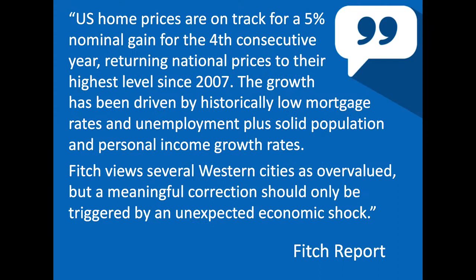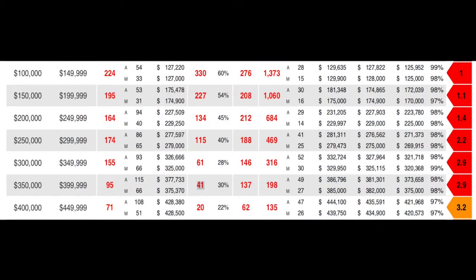According to the Fitch report, U.S. home prices are on track for a 5% normal gain for the fourth consecutive year, returning national prices to their highest level since 2007. And that is good news all the way around. Now, back to our local absorption rate. Remember I told you between $100,000 and $450,000. The number of homes on the market is low, which means the absorption rate is between 1 month and 3.2 months. But there's something else you need to know.